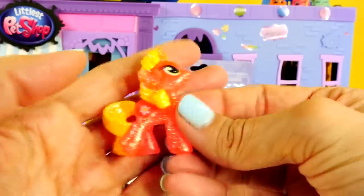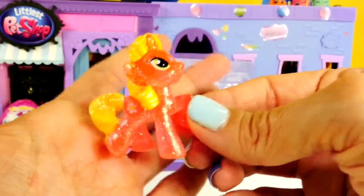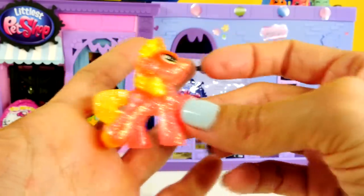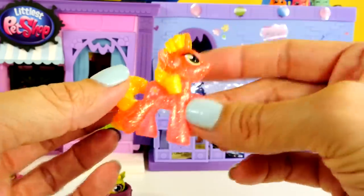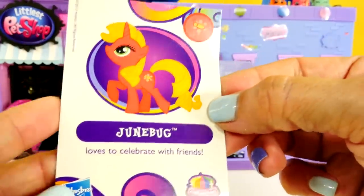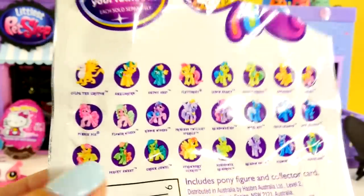I really love all these glittery ones. Somebody left me a comment and said that all of the My Little Pony in this series are glittery like this. So that is pretty awesome. Okay, and here's Junebug's little card. And these are all of the different ponies that come in this series.